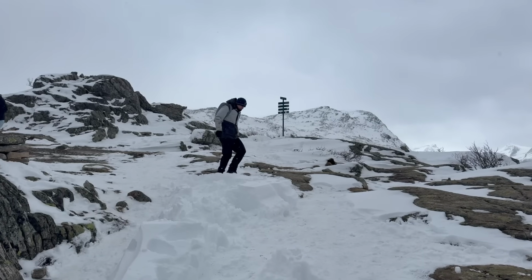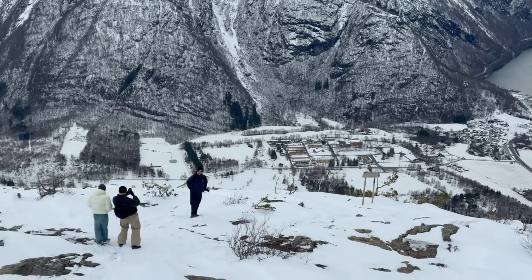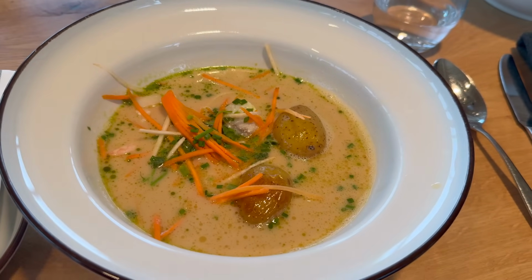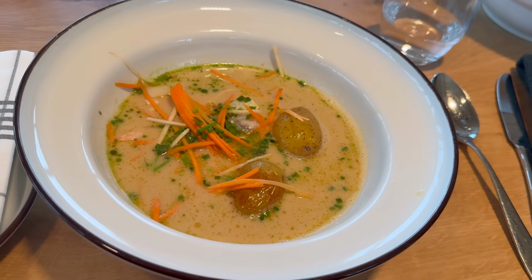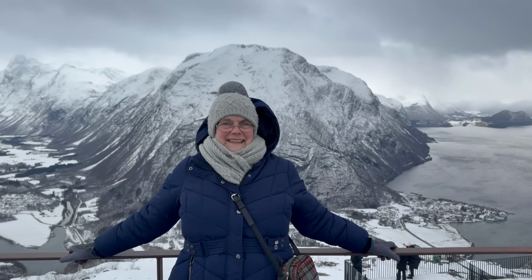Despite the extremely cold wind, it was a thoroughly enjoyable couple of hours up here, although I won't deny that the warming fish soup inside the restaurant helped a lot. What a view it was from the restaurant too, by the way. It was hard to believe we hadn't even crossed the Arctic Circle yet.